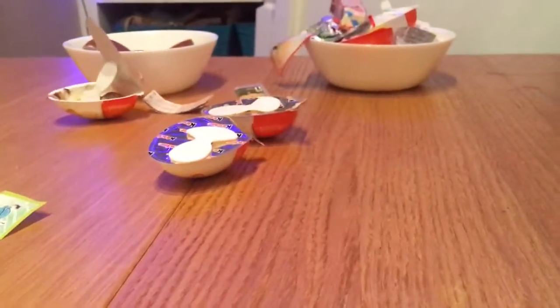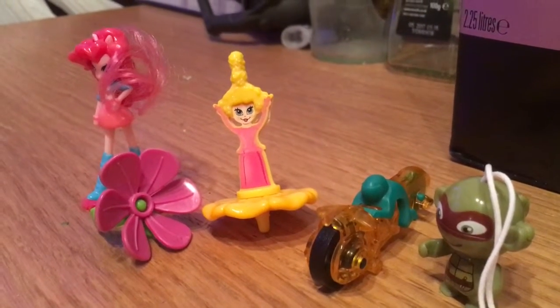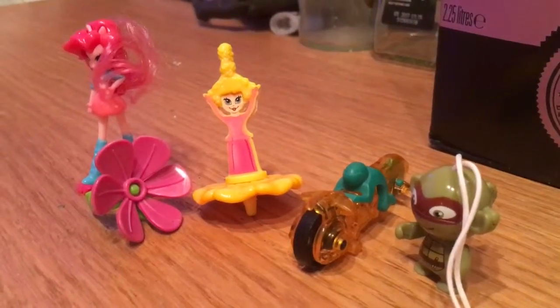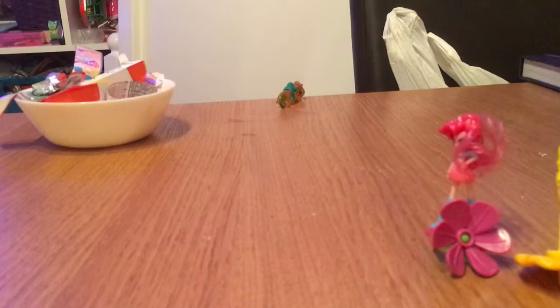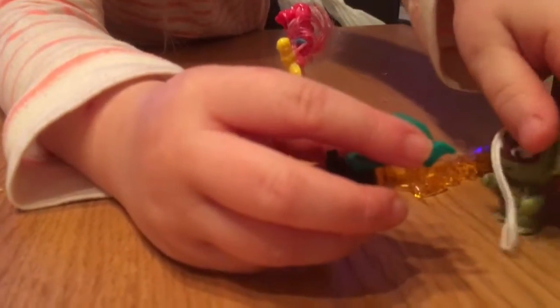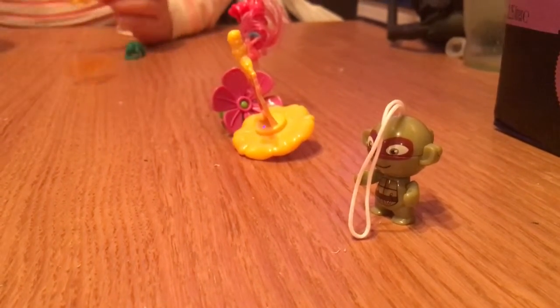So, that's all for our opening Kinder Surprise eggs. So we had five today. So we had Pinkie Pie, a flower ring, a ballerina. Let's see if she does spin. Yay, she spins. Now we've got a driver. Let's give her a little peel of a drive. Oh no, it's going to fall off the edge. Then let's zoom in back. Go! Ah, no. I don't know his name again. No. He's escaping everywhere.